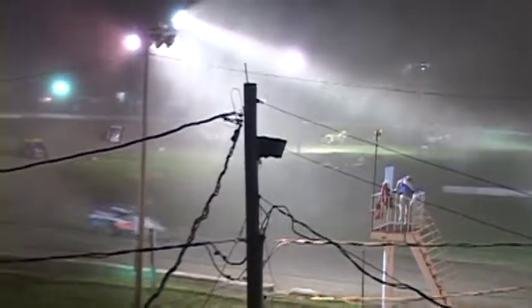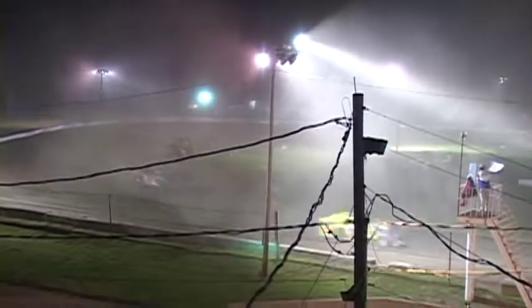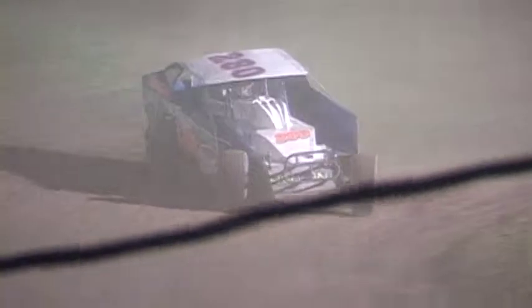Off at turn 4, 2 laps to go. 2 to go for Justin Holland. Half a straightaway lead for the Rockbusters, 280 of Justin Holland. White flag in the air. 1 to go. Swings it off at turn 2, down the backstretch, well out in front. Picking up the win, it's going to be Justin Holland.